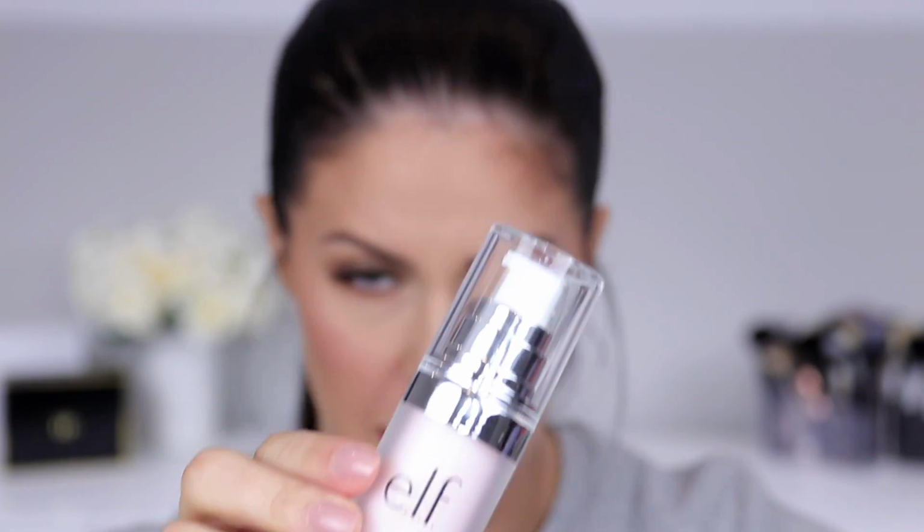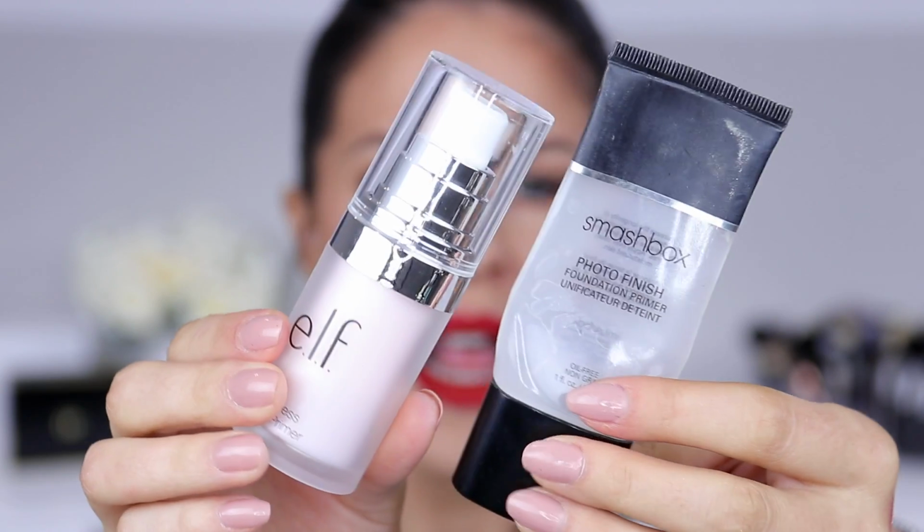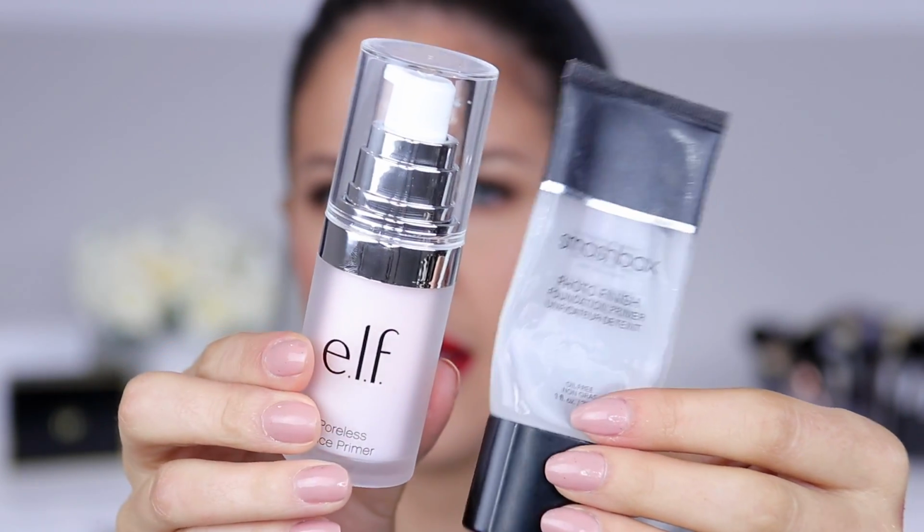I'll show you them side by side. So here they are next to each other. Honestly, literally exactly the same thing. I'll pop the Smashbox one on the back. Oh God, if I can even get anything out of it, I need to order a backup. Now, there's one noticeable difference about these two. The Smashbox one is clear. The e.l.f. one is white, but the texture, the finish, and the effect that it has on the skin is exactly the same. The e.l.f. one doesn't stay white. It goes translucent when you blend it in anyway.